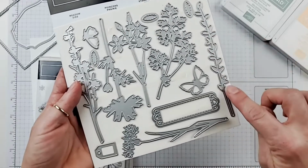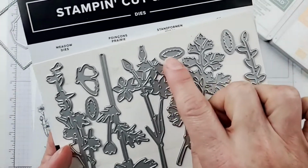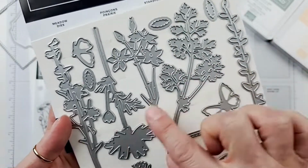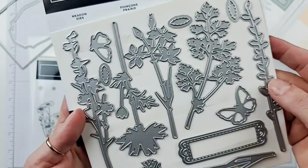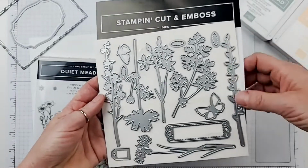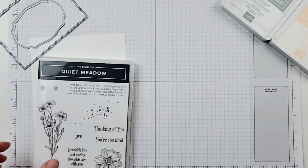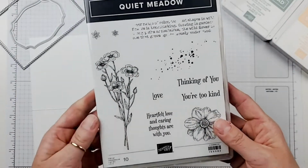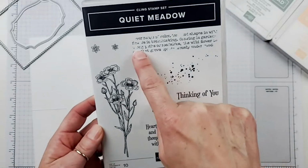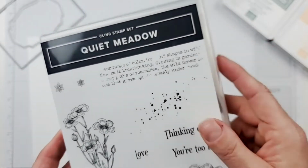I wanted to show you the dies that are part of the Meadow dies. They have all these beautiful pressed flowers look going on, a couple of labels. I'm not entirely sure what these two are. I guess maybe they're supposed to be seed pods, to add to some of these bits of grass, maybe. Anyway, that's those. And then we have the Quiet Meadow stamp set. Love the spatter and the faded out words there are pretty fun too.